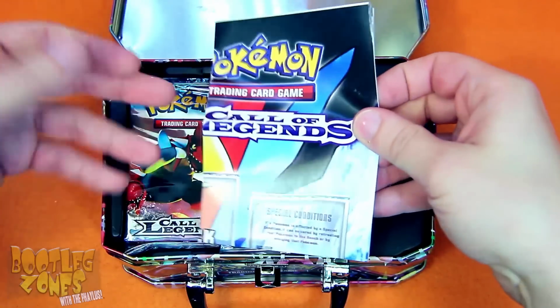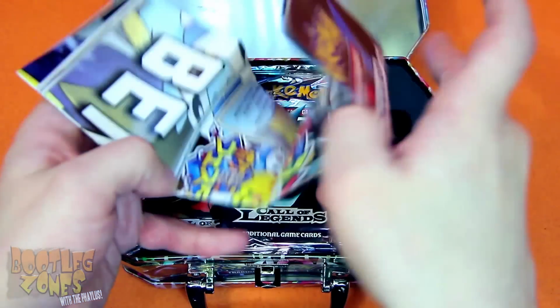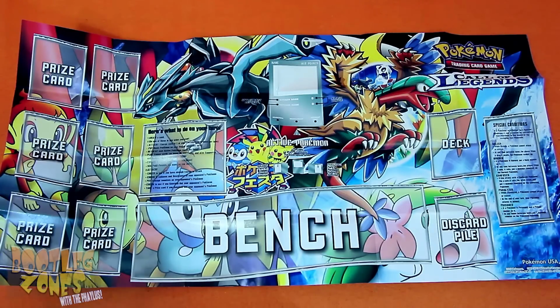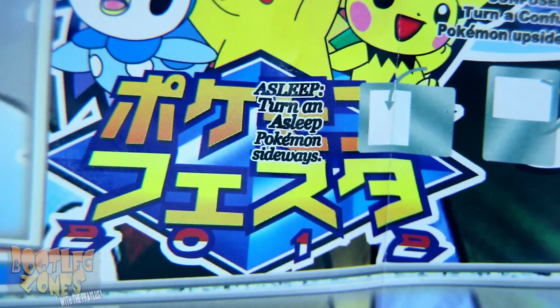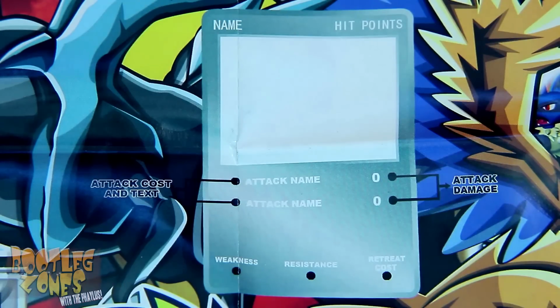First, you get a bootleg Call of Legends playmat. Now, to the best of my knowledge, they never made a Call of Legends mat like this, so they did a pretty decent job with it. I mean, one of the main things that is off about it is font inconsistency. Also, them putting text over text. I don't think they would ever actually do that. But this mat does feature my favorite Pokemon card ever.